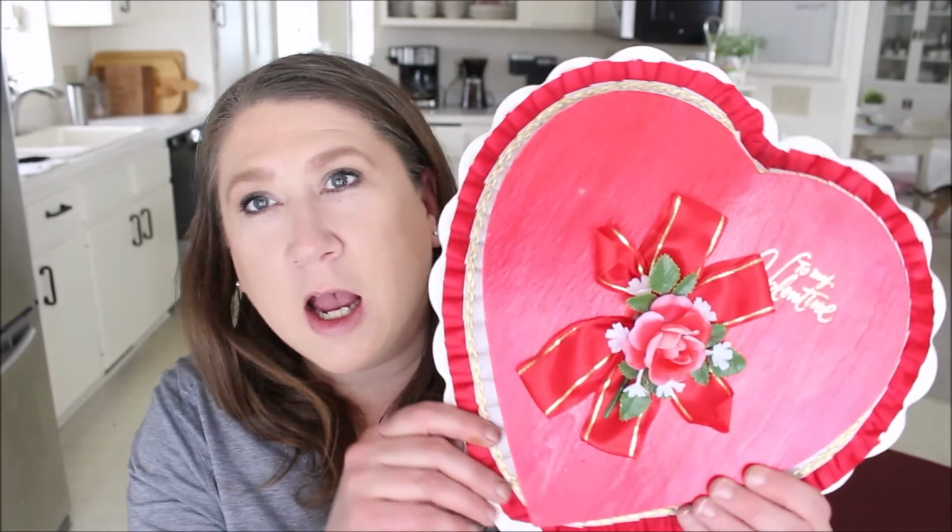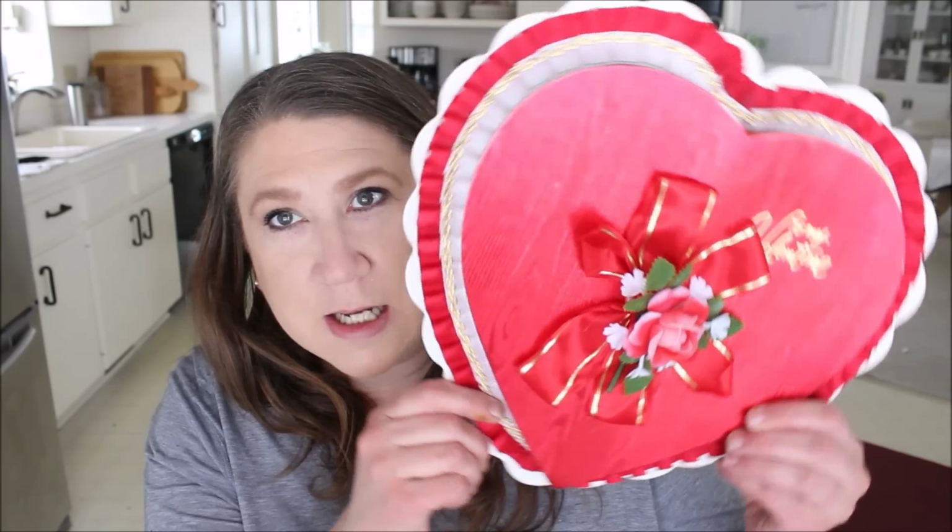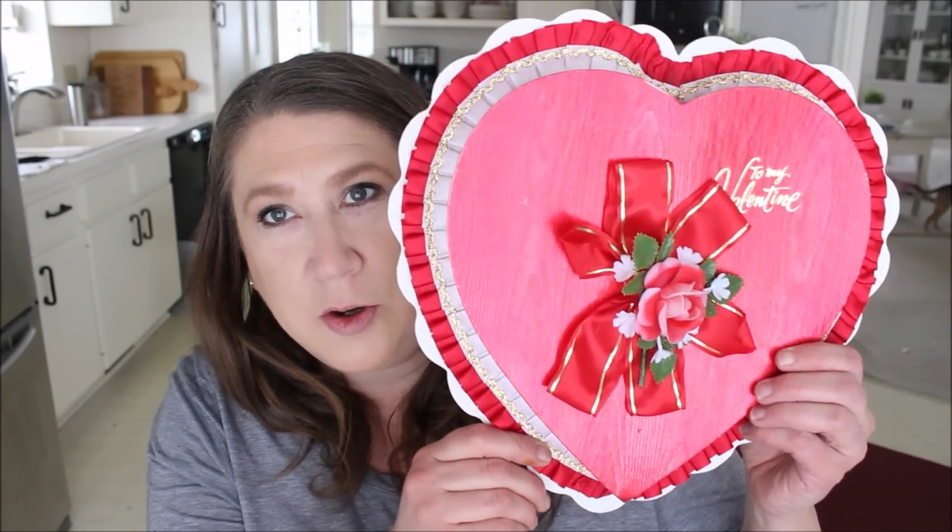And I never would have even thought to look for something like this. But they had like four of them at the store. And I just thought they were so cool. This one was $6. And then there were a couple other ones to choose from that were in the $6 to $8 range. And it is this vintage chocolate box. Isn't this so cute?